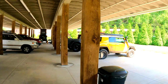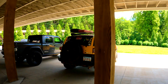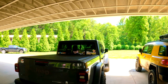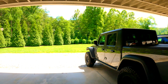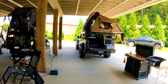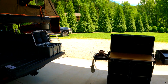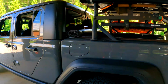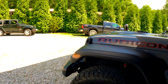Another couple of vehicles over here. Another little FJ Cruiser. Got the Rubicon over here. It's pretty gray. Two more Gladiators. Guy's got a full kitchen rollout. It's pretty cool. Very clean. A little bit bigger tires. Looks like stock suspension.